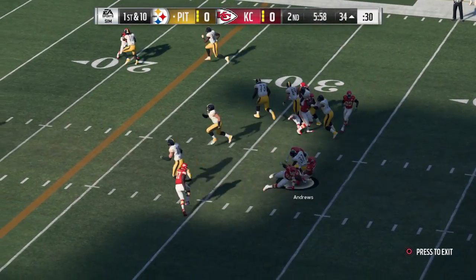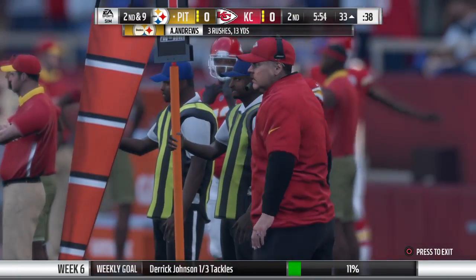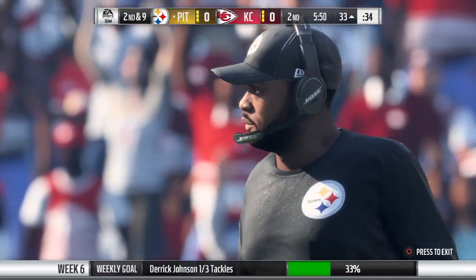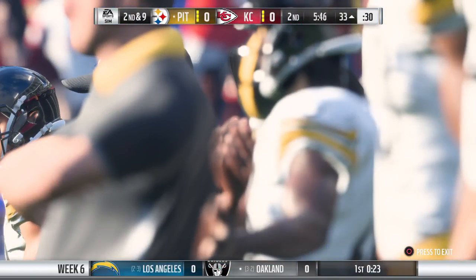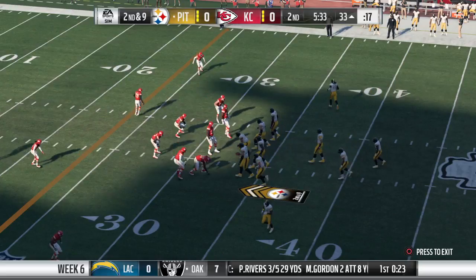Now the big man, this is Andrews. And a short gain down to about the 33. Just a yard on the first down carry, so it's 2nd and 9. Nice job by that defensive front there to hold him to a short gain on first down. Well played, I must say. Yeah, only getting 1 yard. There was no room to run.